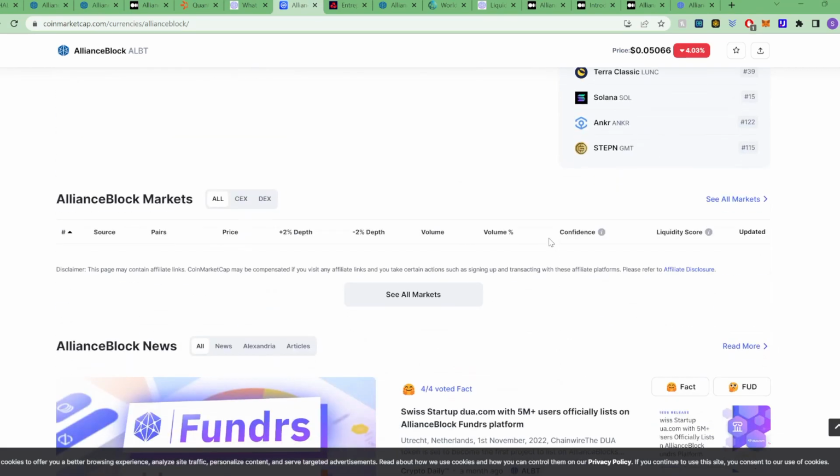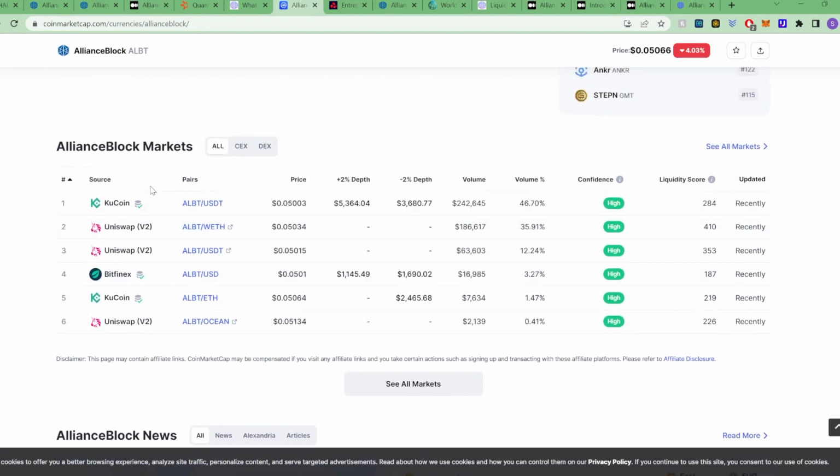People always ask where you can buy them. For me personally, I'm using KuCoin a lot more than the other exchanges, to be honest. I don't really use Uniswap and I don't have a Bitfinex account, so I can't really comment on those ones, but KuCoin is relatively a good one, and I tend to move those across to other wallets, whether it be MetaMask or Ledger, as and when I can as well. These are showing clearly that there are some good exchanges here that hold the ALBT token.